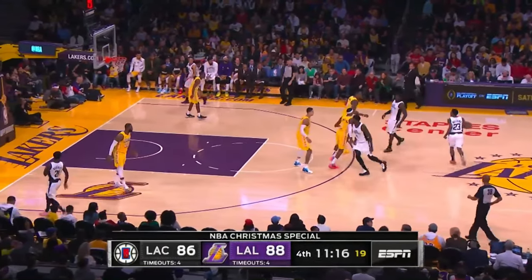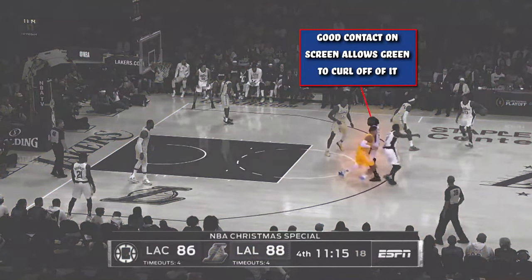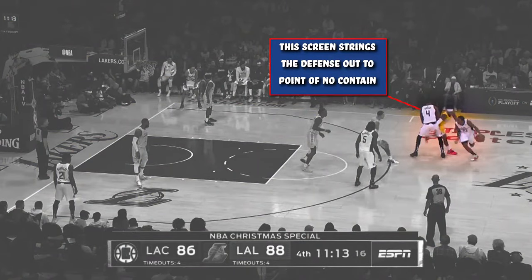Lou Williams speeds into the front court, and he ends up getting a screen from Montrezl Harrell that's going to free up Jamichael Green to run up and set another screen on Williams' man at the point. Jamichael Green comes up, and there's the screen. He makes great contact, which then forces the defender into trail position.